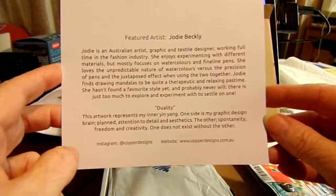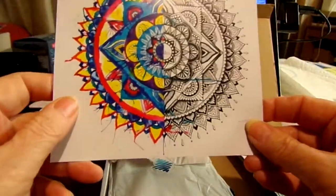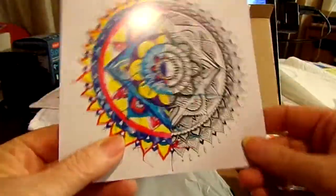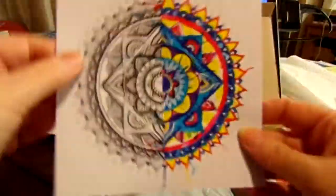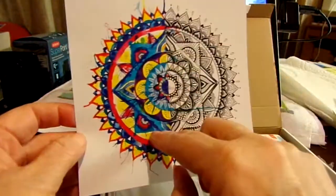But the piece is called Duality. I really like that. Oh my gosh, I don't know if this goes this way or this way or this way. Actually, it can go any way you want it. That is beautiful. I love the colors over here. And I presume the colors she uses in this are the colors that are in this.